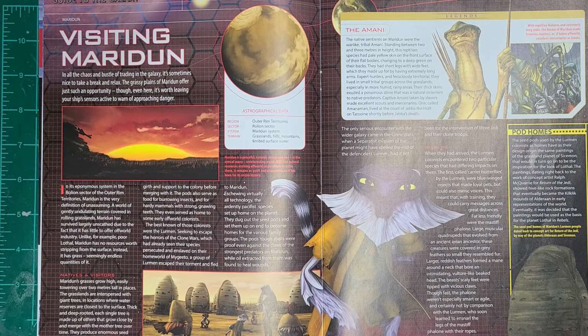The pods also serve as food for burrowing insects and for hardy mammals with strong, gnawing teeth. They even served as home to some early off-world colonists. The best known of those colonists were the Lurmen, seeking to escape the horrors of the Clone Wars, which had already seen their species persecuted and enslaved on their homeworld of Maigito. A group of Lurmen escaped their torment and fled to Maridun.